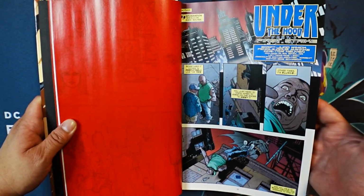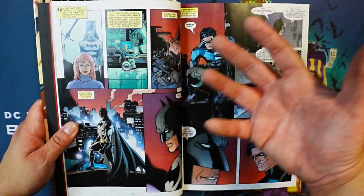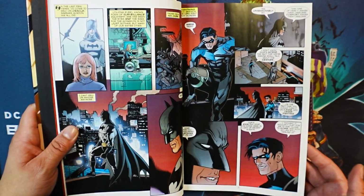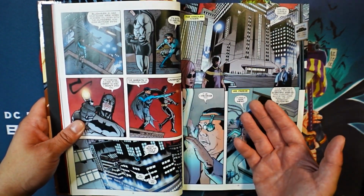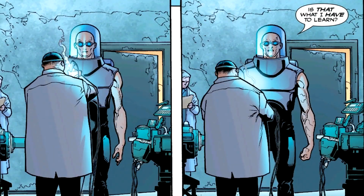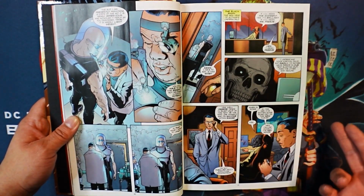Because when Jason Todd died, he was a kid. But yet when he comes back as the Red Hood, he's all mature and adult. So what exactly happened in between that time? And that's what this book is mainly about, giving more context to the character of Red Hood and Jason Todd.